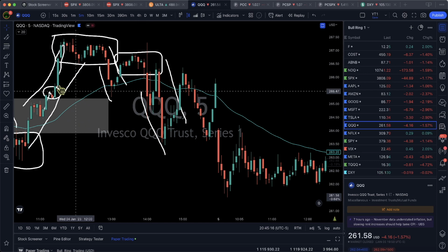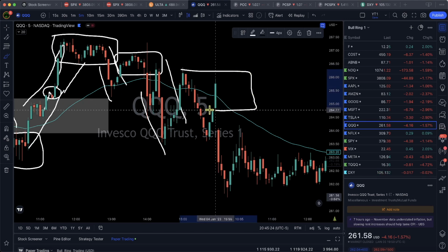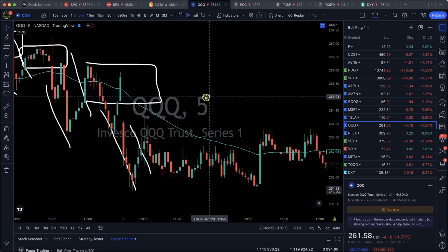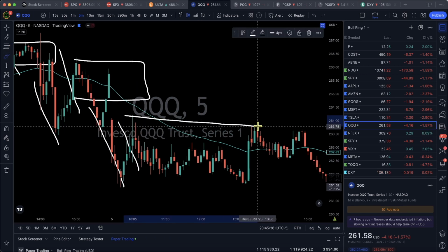If you're patient and you just go one by one, and just draw your boxes, you'll see what I see, okay? And at some point, this is going to get a lot easier for you. But you have to be patient. If you're trying to day trade this stuff, you're going to lose a lot of money.